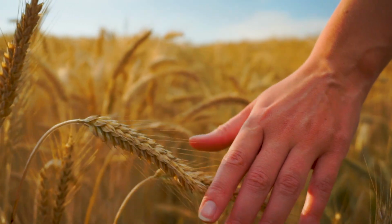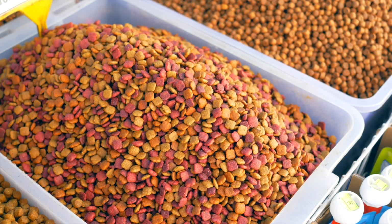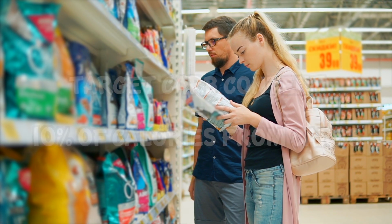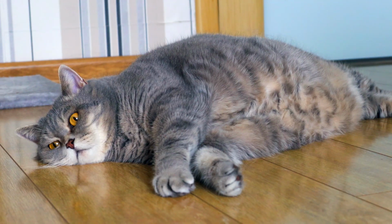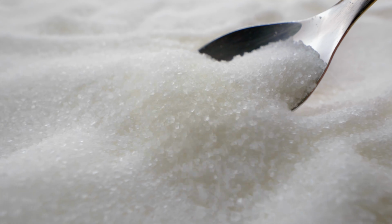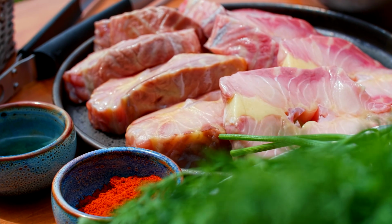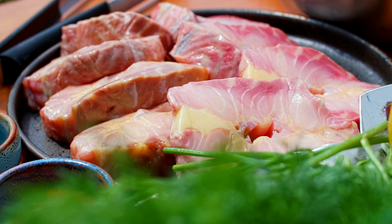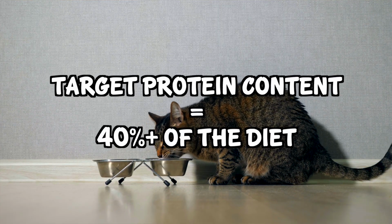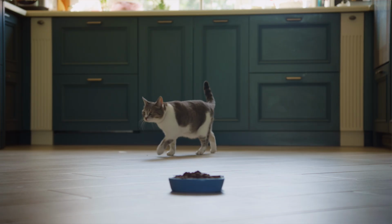Their target carbohydrate content needs to aim for diets with less than 10% of calories from carbs on a dry matter basis. Many common commercial dry cat foods are very high in carbohydrates, making them unsuitable for a diabetic cat. This is going to be too much sugar for them and they're not going to go into remission. Their target protein content in their diet needs to be protein that makes up 40% or more of the diet. High protein helps stabilize glucose, supports lean muscle mass, promotes satiety so they feel full, and aids in fat metabolism for them.